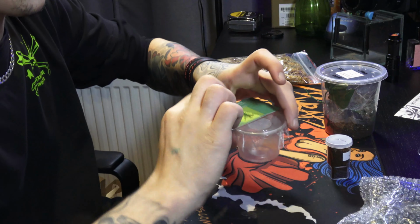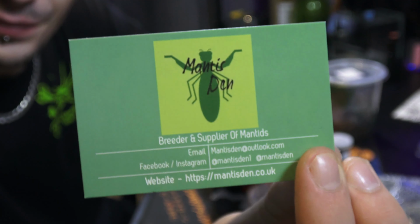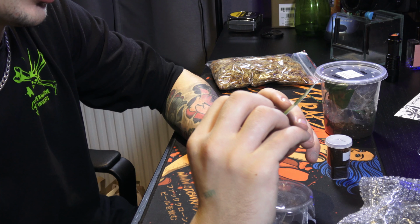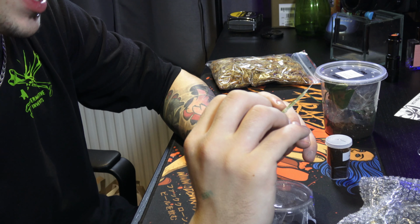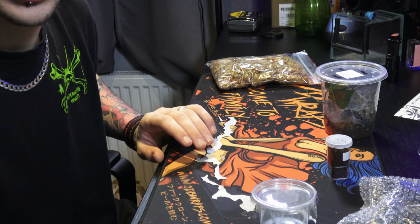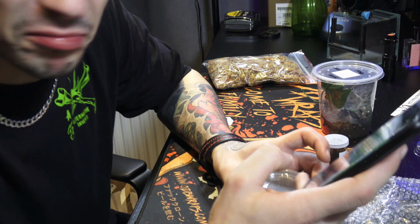We have got Rach another mantis from Mantis Den. And you can check them out on Facebook, Instagram, by email, and they've got their own website, mantisden.co.uk. And the mantis that we got was Idolomantis diabolica, the giant devil's flower mantis.